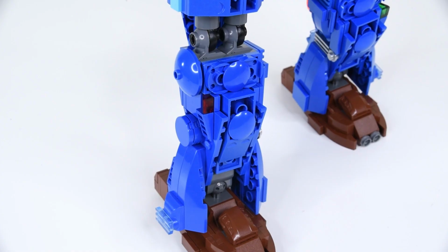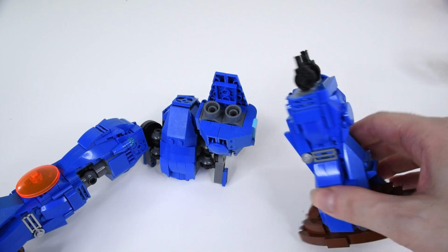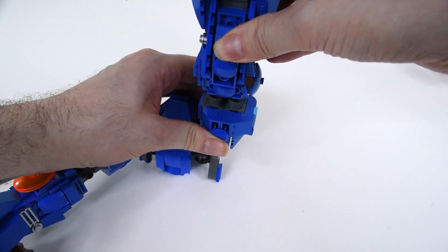I think probably the weakest parts of the leg are the connections for the feet, because they use a standard Technic ball and socket joint, so it doesn't really have the same sort of durable ratcheting effect as the other joints in the body.